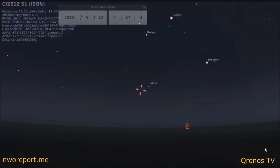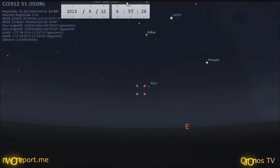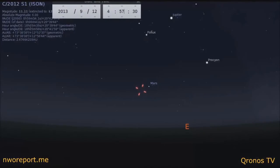All right, guys, many of you have written me and asked, how do you see Comet Ison? Where is Comet Ison in the morning sky? So I'm going to make this portion of the video to show you where Comet Ison is. Now, I'm using a free program called Stellarium. It's linked under this video. It's completely free, a very good program to have to learn what the sky looks like at nighttime, evening time, daytime, anytime.